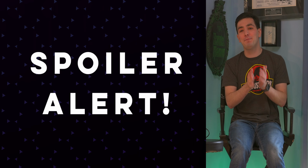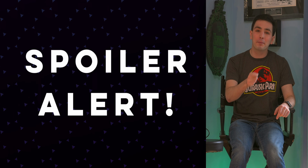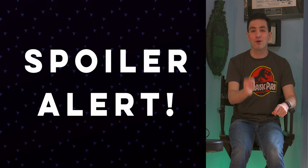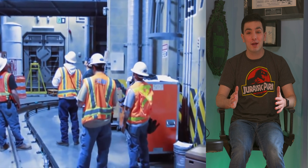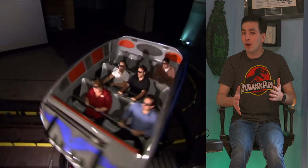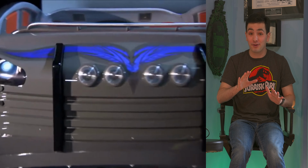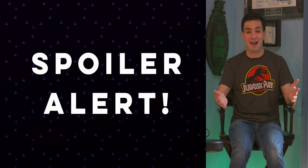So instead of building out, they decided to build up. Transformers the Ride 3D was one of the first e-ticket attractions to be located on 2 floors without any sort of hill or incline to get you from the first floor to the second. So if you start up on 1 floor, how do you end up at the top? Spoiler alert, you do it in an elevator.